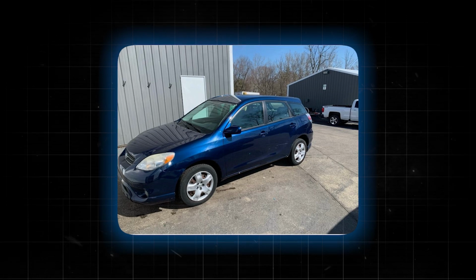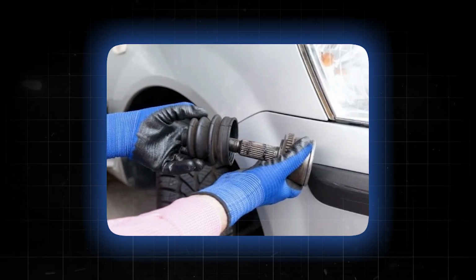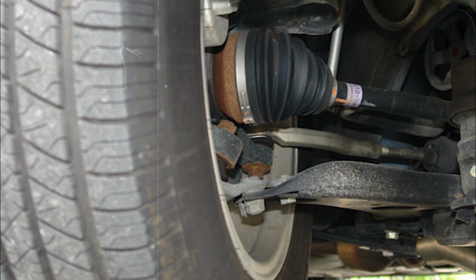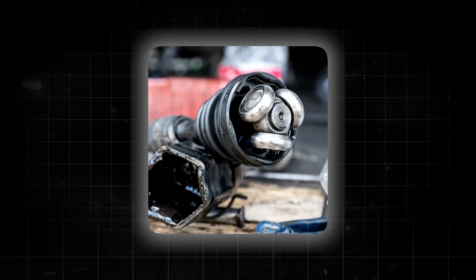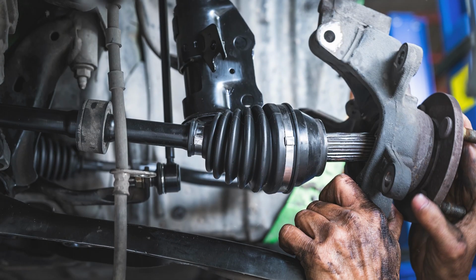Mario Beck has a 2010 Toyota Matrix with a clicking noise from the left tire when turning. He changed both CV joints 3 years ago. So what's the problem? Clicking when you turn is a classic sign of a CV joint issue. Check under the car to see if the rubber boot is ripped. If it is, the grease has probably leaked out, causing the joint to wear out. In that case, you'll need to replace it again.